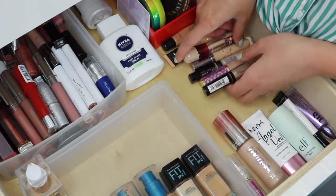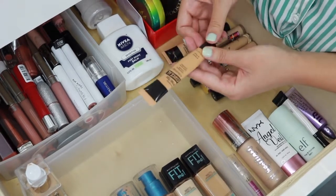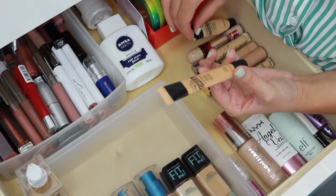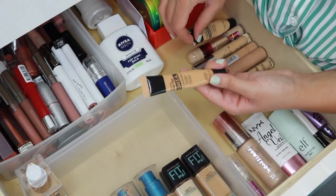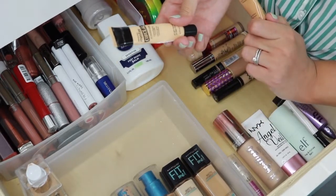So I'm going to keep all of those, and then I am going to go ahead and get rid of this Maybelline Master Conceal because this is an awesome concealer, but this one's just too dark for me. And in the summertime when I'm wearing a dark shade, I'm going to reach for the Tarte Shape Tape most likely. So I'm going to get rid of this one, but I'm going to keep this lighter shade.